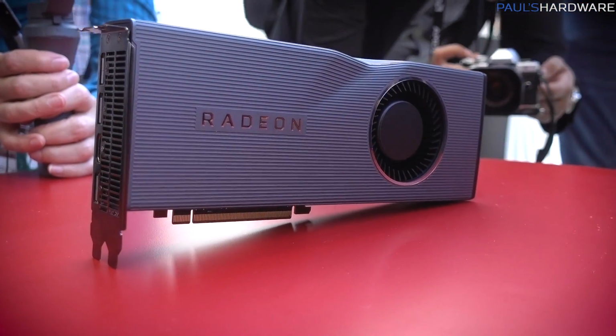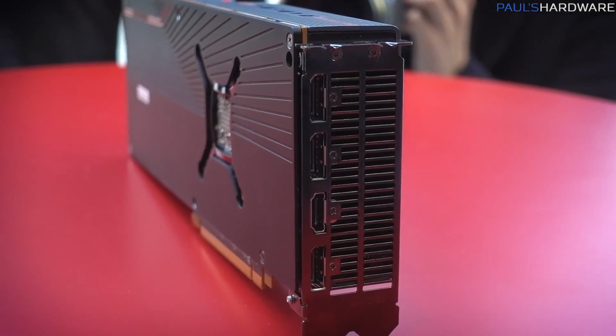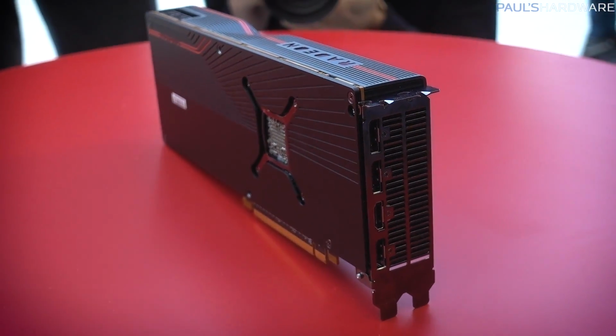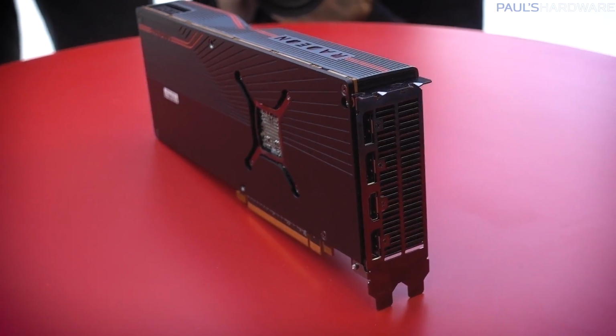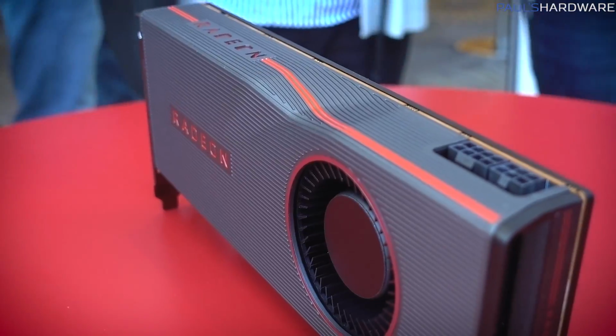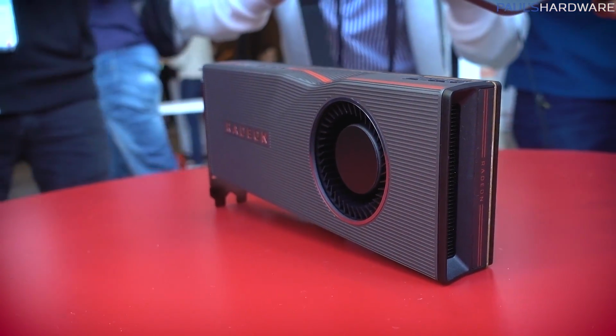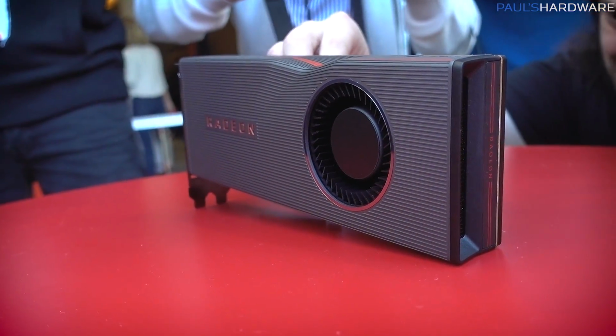The shroud and the cooler have a new design, which I was able to get some footage of, and I think it looks pretty decent as reference designs go. Yes, the Radeon logo does light up in red. No, it's not RGB. There's a vapor chamber to handle heat dissipation from the GPU and memory, and a 6+1 phase power delivery setup for the 5700 XT with one 6-pin and one 8-pin PCI Express graphics power connector.